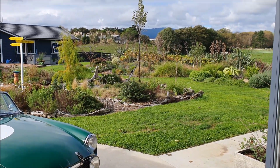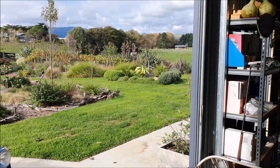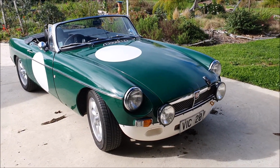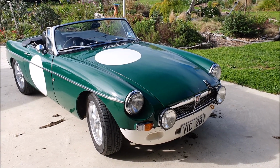But I've got the MG out because I went out in it this morning. I'm actually going to have to do some work on that. It's due for its warrant, and those are due every 6 months, which is really annoying.